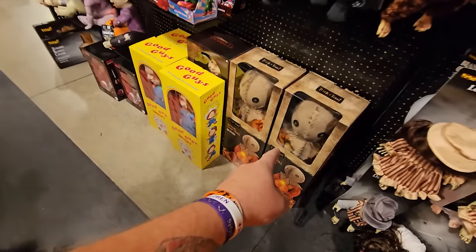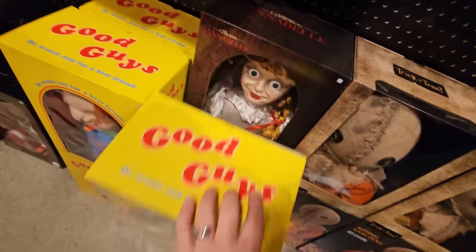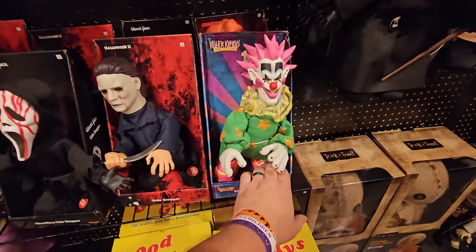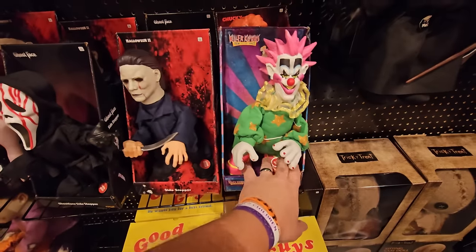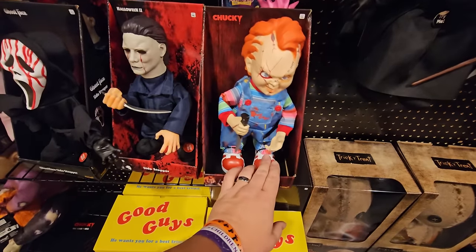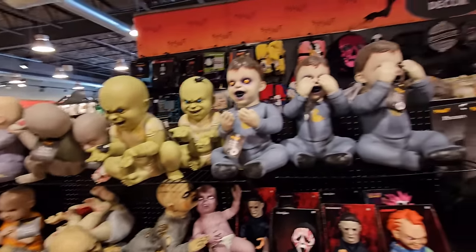We got a couple of Sams here. We have three Good Guys Chuckies. We got an Annabelle back here. We got the Ghostface sidestepper, the Michael Myers sidestepper, the Spiky sidestepper. Wait a minute, the Spiky sidestepper. The Spiky sidestepper. Okay, fine, the Chucky sidestepper. A whole plethora of zombie babies.